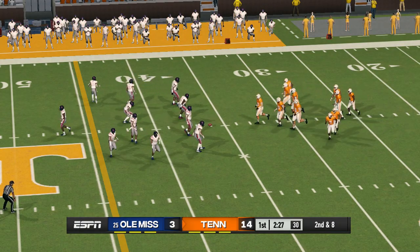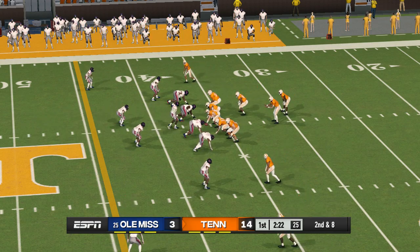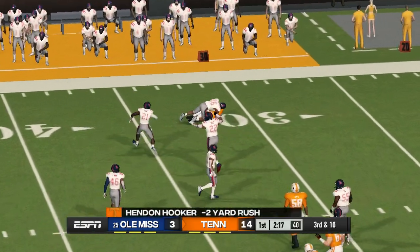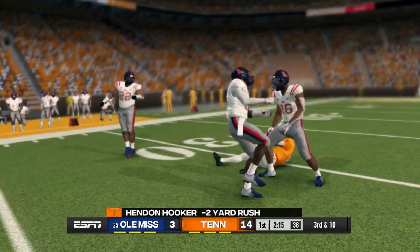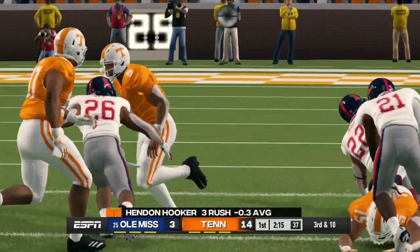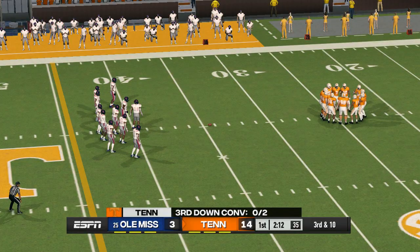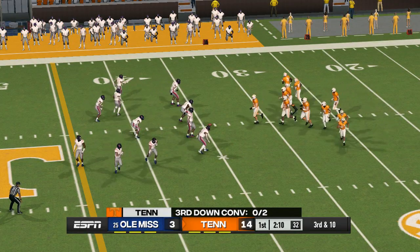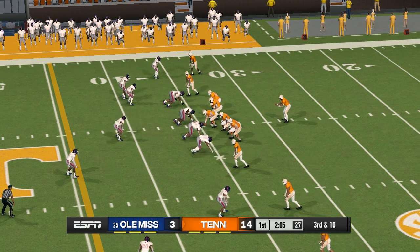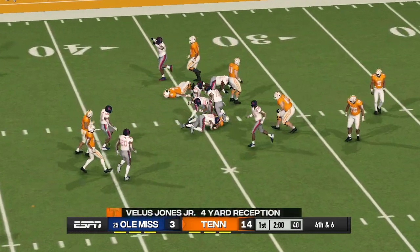Second and eight. Ball on the 36-yard line. And they get him in the backfield for a loss. There's nothing better than having an athletic, versatile, and instinctive safety. He makes a big-time play here with his recognition of the run, comes up and does what he does best, which is making a nice, sure tackle on the ball carrier. Five guys will be out in the pattern as they're in the shotgun. Got it and brought down immediately.